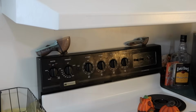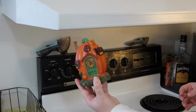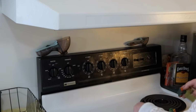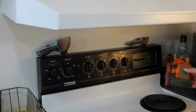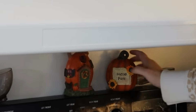Okay, I thought it would be fun to decorate this little area right here. So I have these little. This is Hollow Fall from Dollar Tree. This came in a set with all of these little items. I have a little pumpkin fairy somewhere. I don't know where she is, but let's do that. So I'll put this house in the center, and we'll put this over here. Too bad I don't have another one, because that would be good right here.